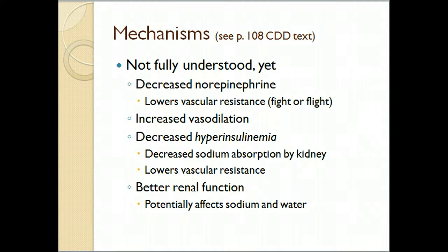So we talked about on the heart disease lecture that high blood sugar can also cause injury to the endothelium. So if we get rid of high blood sugar, we get rid of high blood insulin, is that going to have an effect on blood pressure? And of course, better kidney function to look at the absorption of sodium and water.